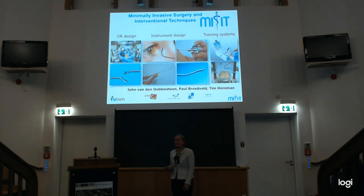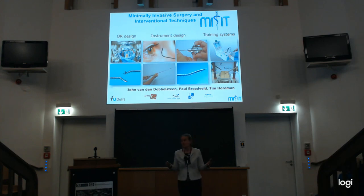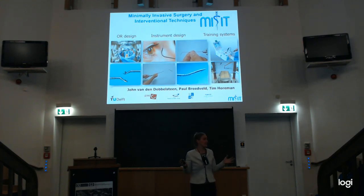Now, what we focus on are three things. We focus on training systems, because they are not used to these kind of tools. It's not so easy for surgeons. We have to train them. We also work on instrument design. Here you can see examples with steerable instruments. This is one of the focus fields where we work on. What you see here is the tiniest instrument that is directly steerable that exists in the world, at least that we know of.